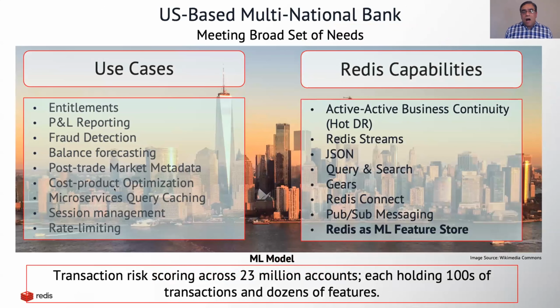The following use case comes from a multinational bank that started small with Redis many years ago. They wanted to use Redis as an entitlement store to check which employees within the bank had access to which data or which system. It was a straightforward use case. They wanted a fast response for thousands of their employees. They expanded to real-time profit and loss reporting for many of the divisions, and now that is being done on Redis Enterprise. They use us for fraud detection.